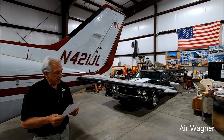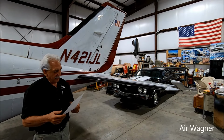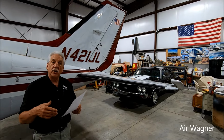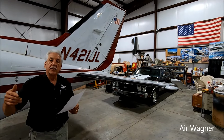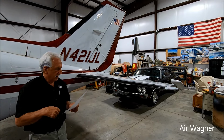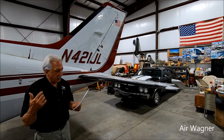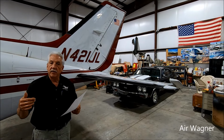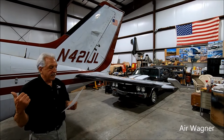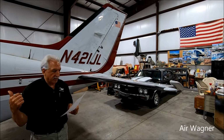Total time, 7,800 hours, no damage history, 262 gallons. Left engine, 713 since factory reman with new cylinders, but the cylinders are being overhauled with nickel cylinders with top overhaul on both engines. The right engine has 788 since factory reman, also going to have new nickel cylinders overhauled. New exhaust to be installed. It's a 12-year mandatory replacement. That's going to be done, so it's going to have new exhaust.